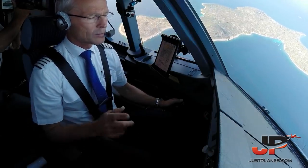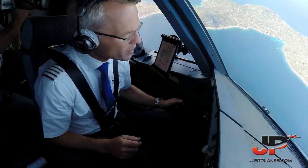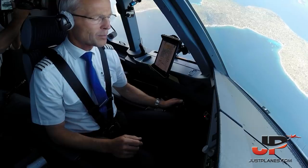Speed checked, flap 1. Checked, glide slope blue, lock star actually. Yes. Cat 3 dual autopilot 1 and 2. Yeah, do the landing light on. Yes please, thank you.